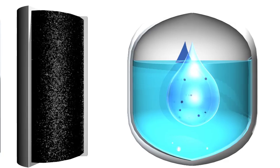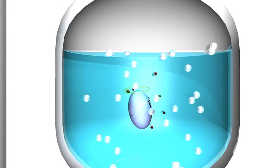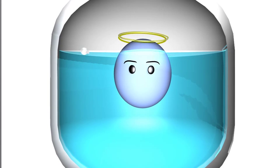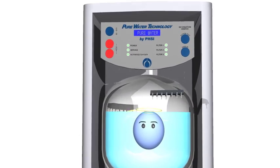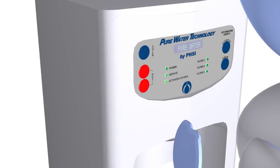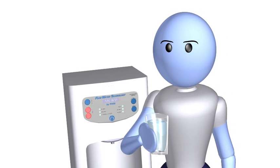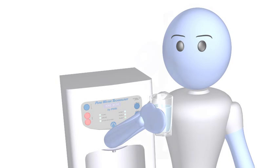Inside the stainless steel holding tank, PHSI's Auto Tank Sanitization Technology, or ATS, uses activated oxygen to eliminate microbiological contamination and increase the oxygen level of the water. This purification process, combined with PHSI's microprocessor control and Pure Touch dispense, delivers glass after glass of cold, delicious oxygenated drinking water. Now there's a solution that's better for you and for our planet.